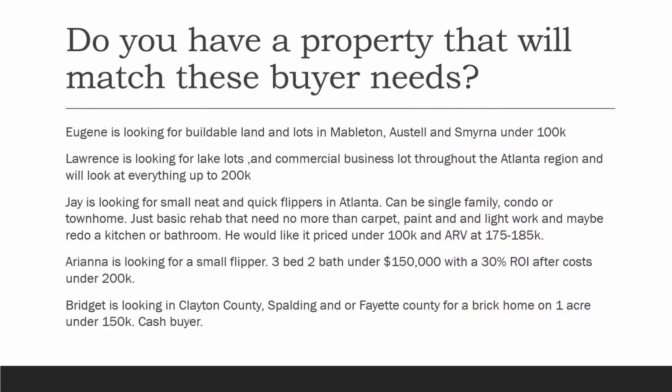Now, Eugene is looking for buildable lots and land in the Mableton, Austell, and Smyrna area. They would need to be under $100,000. They need to be buildable, which is very, very important. They need to be flat, not completely flat, because no land lots in this area are, but as flat as possible. If it's cleared, that would be even better.